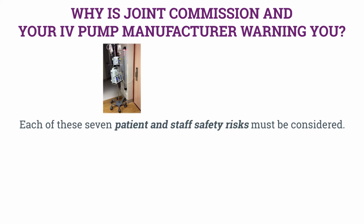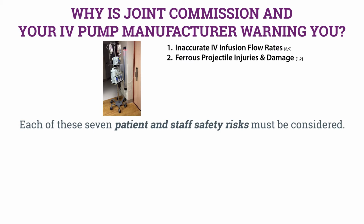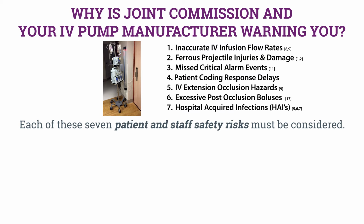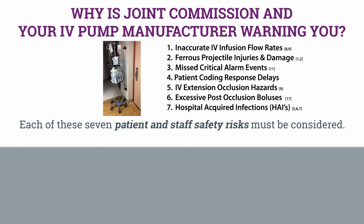Each of these 7 patient and staff safety risks must be considered. Inaccurate IV infusion flow rates, ferrous projectile injuries and damage, missed critical alarm events, patient code response delays, IV extension occlusion hazards, excessive post-occlusion boluses, and hospital-acquired infections or HAIs.